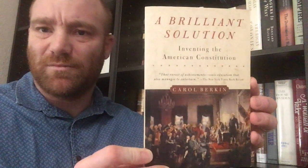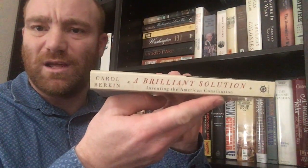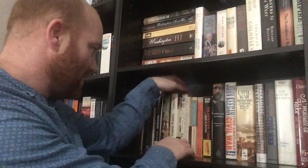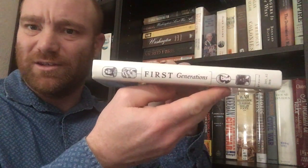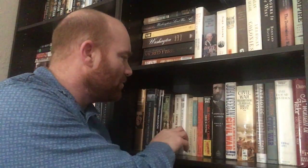And she's a big name historian from this time period, a big women's historian, and she also does some stuff with the Constitution. So I was pretty excited to get that. And then, because she's such a good author, I've got another one by her. First Generations, Women in Colonial America by Carol Berkin. That looks like a little bit older volume. I don't know exactly what the year is without looking, but pretty thin volume. Should be a quick read.